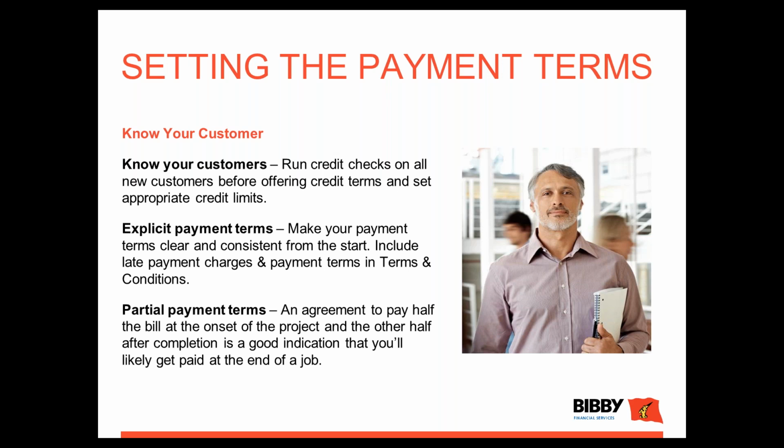So running those credit checks, applying those credit terms, and setting the right credit limits are going to help you ensure that your cash flow is coming in at the proper time. Explicit payment terms: how do we make sure that they're clear and consistent from the start? How do we make sure the customer has a very good understanding of what we're doing?